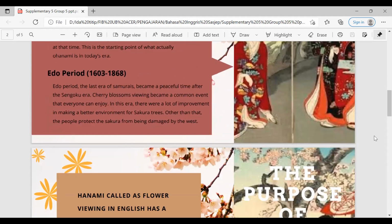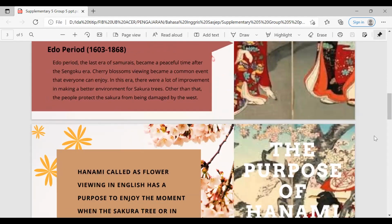And the last is the Edo period, 1603 until 1868. The Edo period, the last era of samurai, became a peaceful time after the Sengoku era. Cherry blossom viewing became a common event that everyone could enjoy. In this time, there were a lot of improvements in making a better environment for sakura trees. Other than that, the people protected the sakura from being damaged by the West.